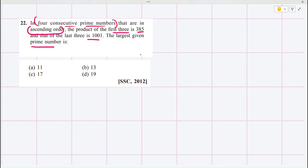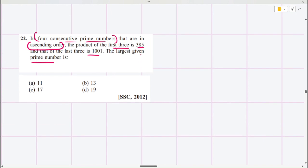So basically they are saying that in four consecutive prime numbers, consecutive means one after the other. If we say we need three consecutive natural numbers, the example can be 1, 2 and 3. This is consecutive. But if we write 6, 7 and 9, these are not consecutive natural numbers because 8 is missing. If we write, suppose, 9, 10 and 17, again these are not consecutive. If between any two numbers there exists a number in the difference, then they are not consecutive. Then we talk about prime numbers.